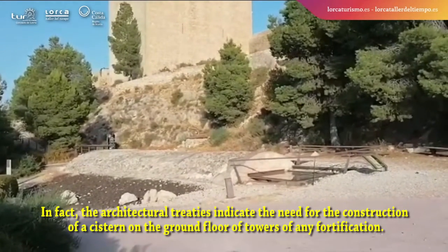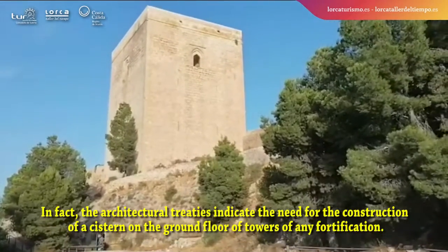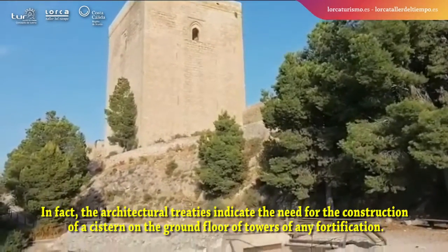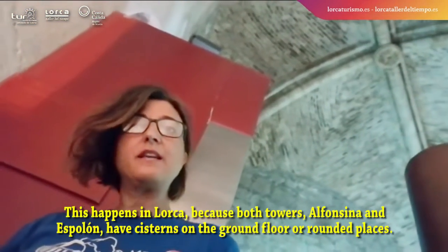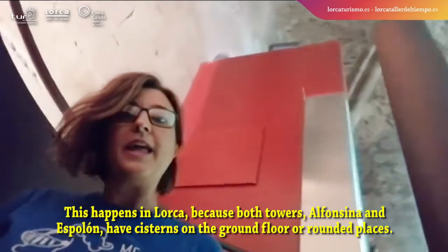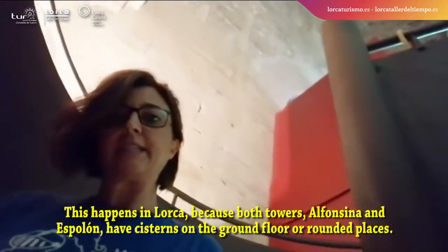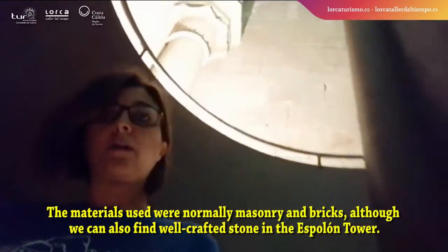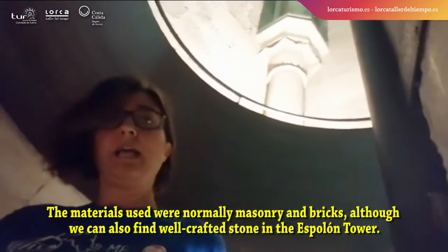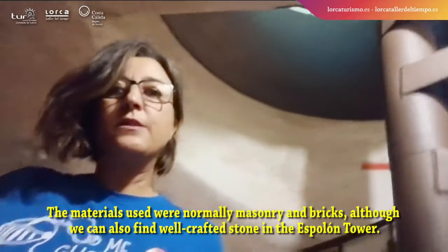In fact, the architectural treatises indicate the need for the construction of a cistern on the ground floor of towers of any fortification. This happens in Lorca because both towers, Alfonsina and Espolón, have cisterns on the ground floor or rounded places. The materials used were normally masonry and bricks, although we can also find well-crafted stone in the Espolón tower.